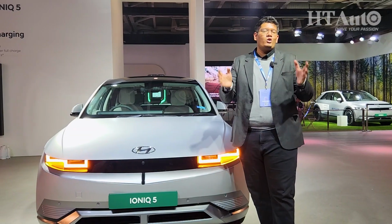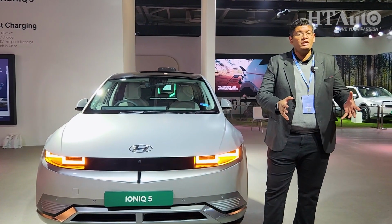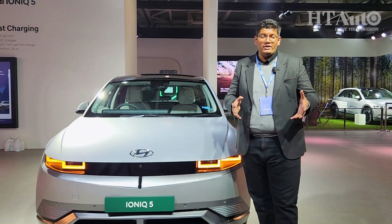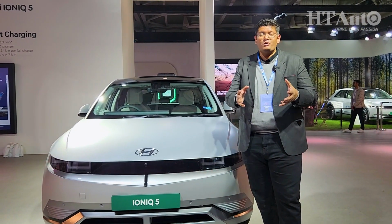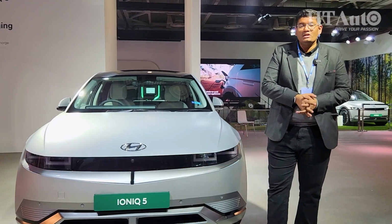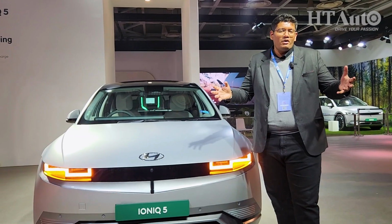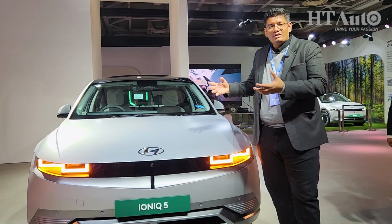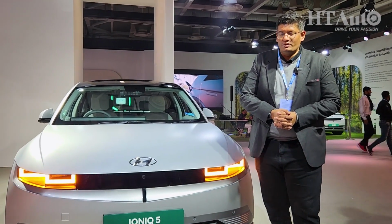Now, along with all those features that you get on the Ioniq 5, another standout feature is the V2L or vehicle to load feature. Of course, Hyundai is making a big deal about it because it can help you park your vehicle and use it to charge other appliances in the house. So it can power up to 3 kilowatt for other appliances. So imagine you're going out for a camp and you want electricity. The battery pack on this will actually help you charge your devices over there.